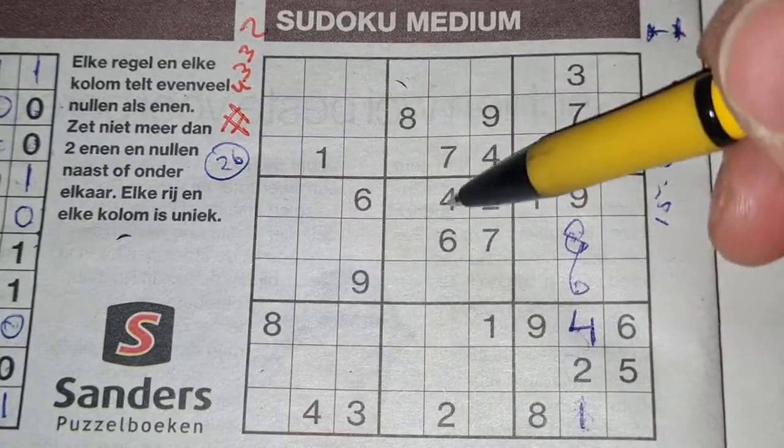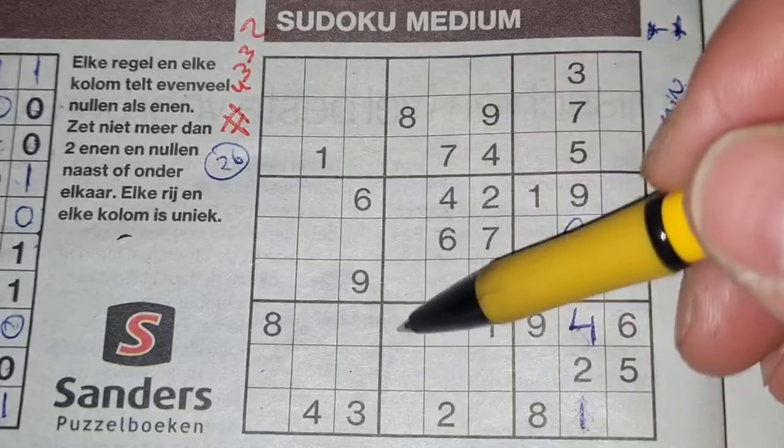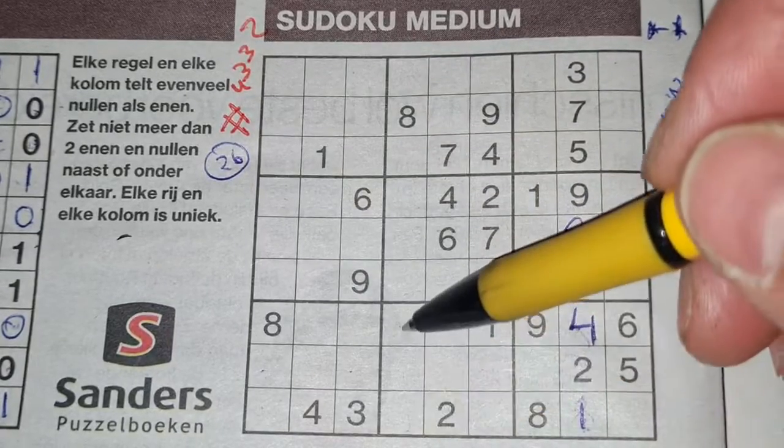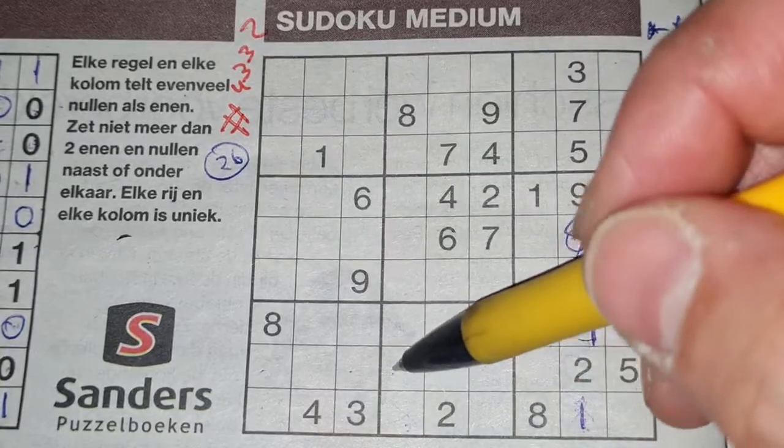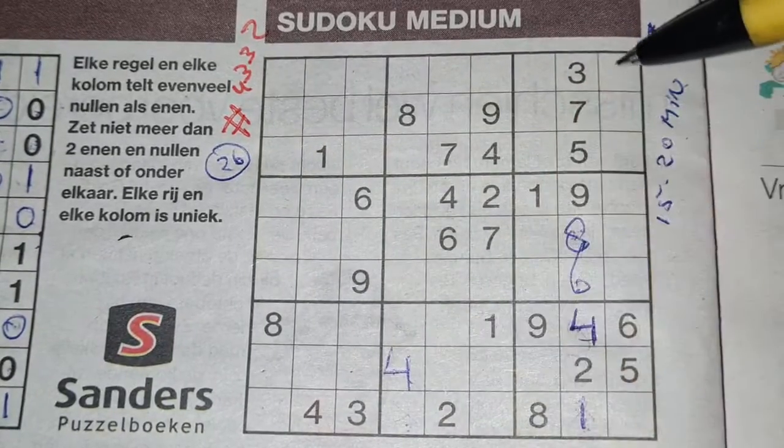4 in this column, 4 in the middle column. So the column next to it has only 3 places left for the 4: here, here, or there. We see there 4, no 4 there, here 4, no 4 there. The only place left for the 4 should be there.